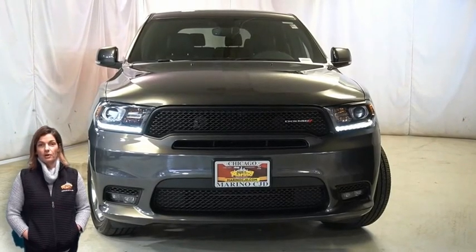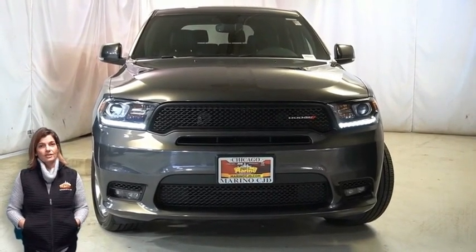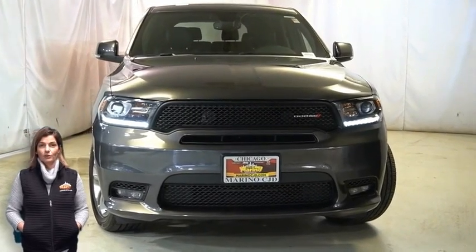Have you been searching for the perfect SUV with safety and reliability without breaking the bank? Take a look at this certified pre-owned 2020 Dodge Durango GT in granite clear coat.